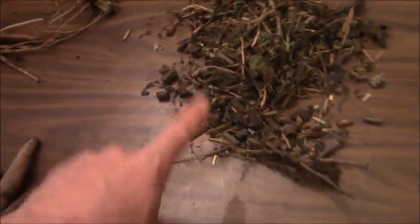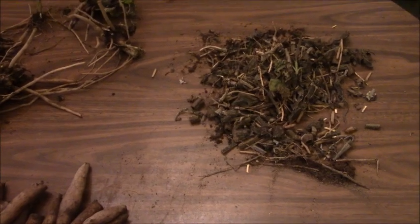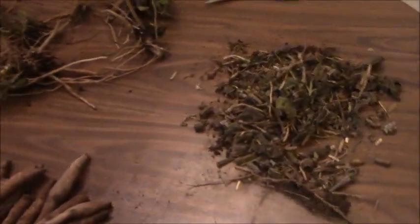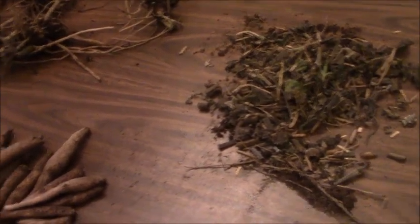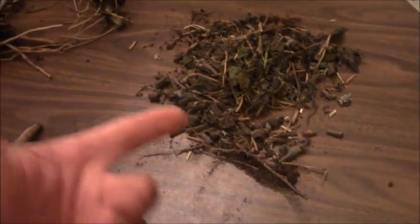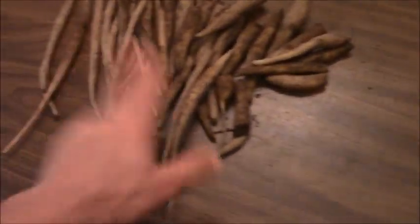And if I would have snipped this stuff off earlier, I could have used probably the whole tops as fodder for the animals. But if it puts out a whole bunch of biomass, a lot of it fell over in the garden there. It'll just break down, add to the top layer of the raised bed, part of the mulch this year. Large biomass plants are not bad either. So let's get this washed and see what happens.